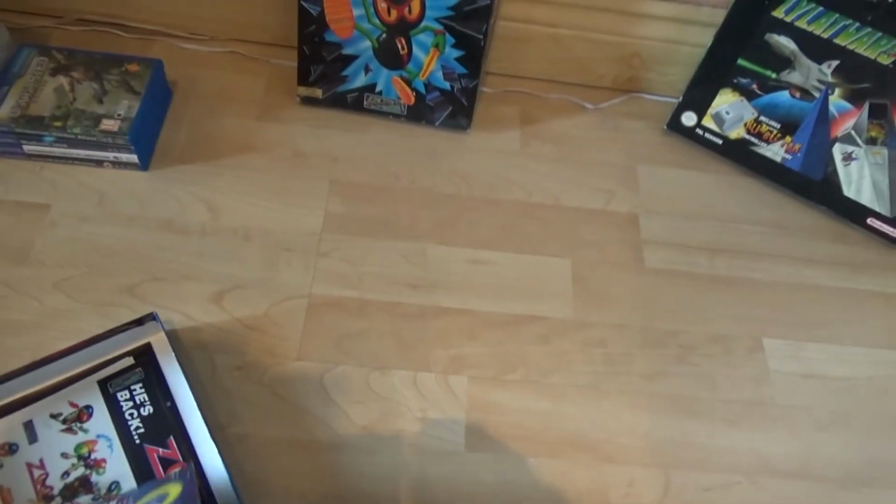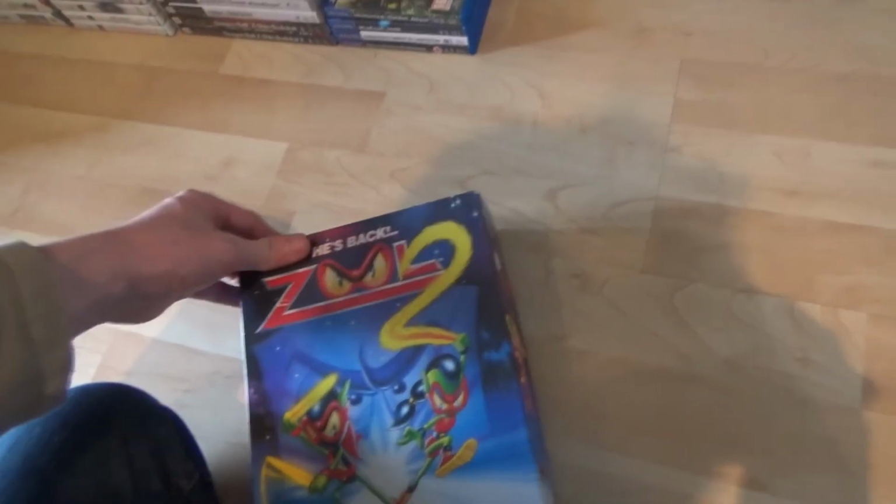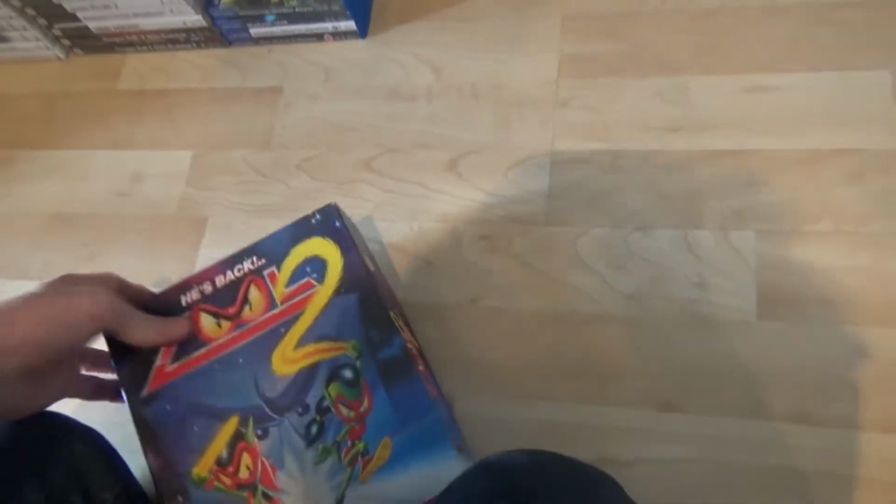Wow. I do have the poster for Zool 1, but I used to have it up. You guys might recall in some old videos the Zool poster that used to be on the wall. I do still have it, I put it somewhere for now, just because I don't really have anywhere to put posters. I feel like I've outgrown posters. And then up here we have cart only, as I said earlier.